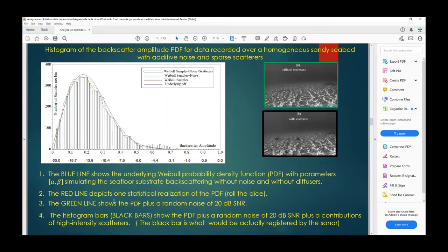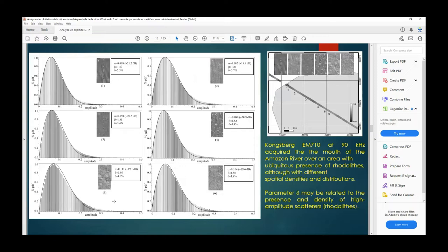Here we have two distributions. One from what I will call the substrate, the sand, and the other from the top. So by fitting the histogram, somehow we could separate the substrate from the scatterers. We published this in the paper.